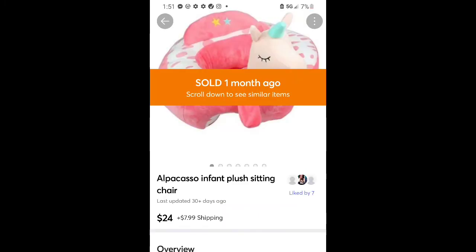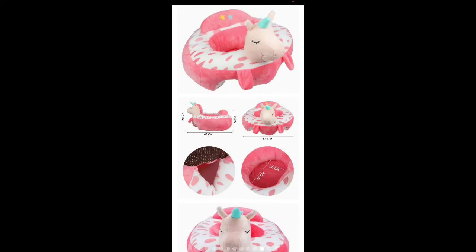This is a baby seat, actually, but it's kind of a plush, too. It's by Al Picasso. It was sold for $24 plus shipping. I got this at Goodwill for, I think, $2, and it did have some damage, which I disclosed in the listing, and they still wanted to buy it, so that was great.